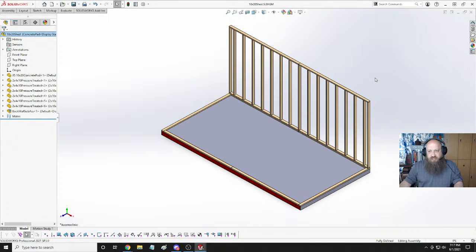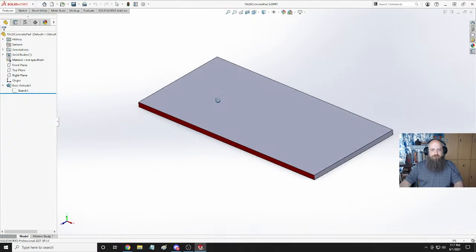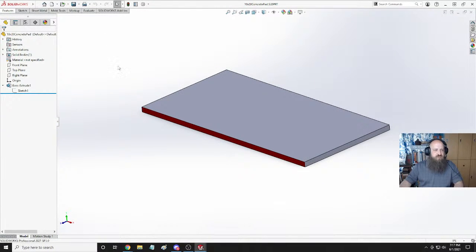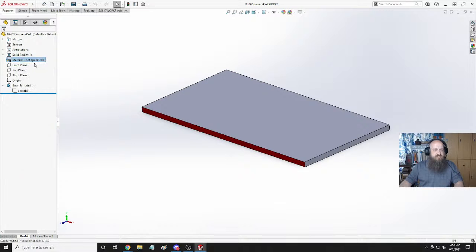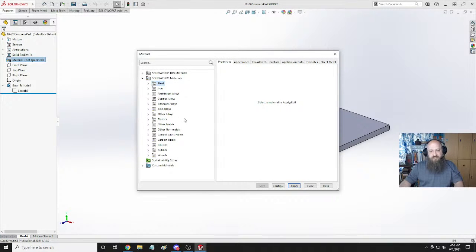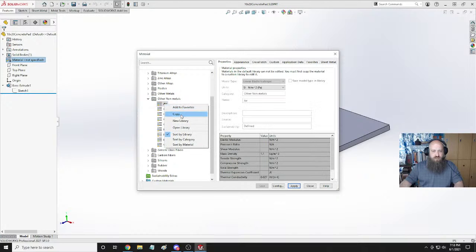Alright, so from here, I think I am going to show you what a designer does when, as we went through earlier, we were going to assign a material, but we found that there was no material for concrete. So let's do this. Let's see. I guess it really doesn't matter, because I'm going to change all the properties anyway. Let's go ahead and copy that.